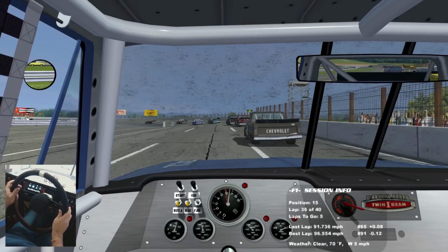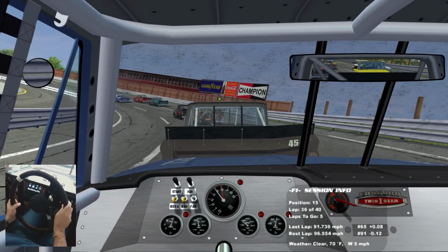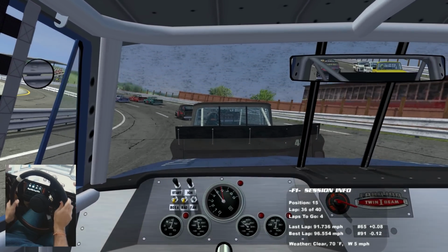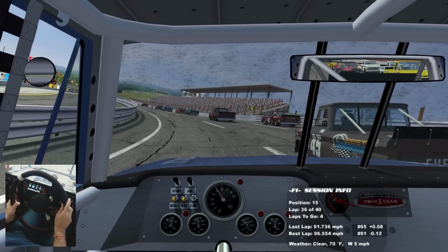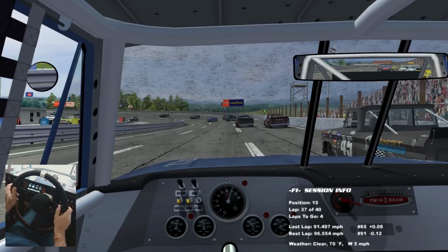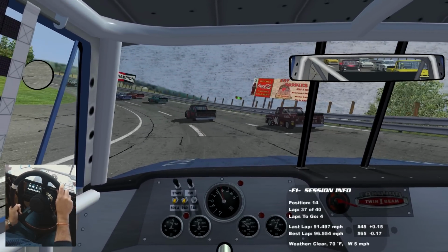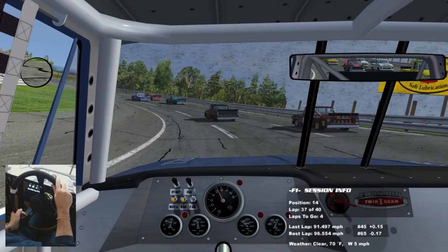You can see the truck in front's got quite a bit of fender damage in the rear. The damage models for these are very good. You can actually see the smashed glass there on that truck in front, which is very easy to do, and there's some files you can put in the mod to customize it to remove that if you really don't like it, but it has a vibe to it that I quite like.